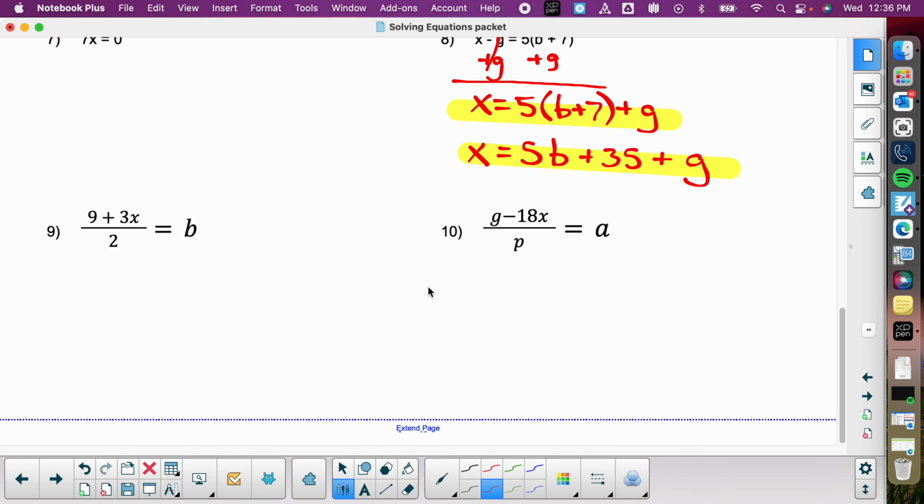I was hoping you could help me with number 9. Times 2. Oh, why? Oh, nice. Now, how come you started with the 2? How come you didn't start with the 9 or the 3? And if you don't know, that's okay. I thought I would try to ask it because that's the important question.